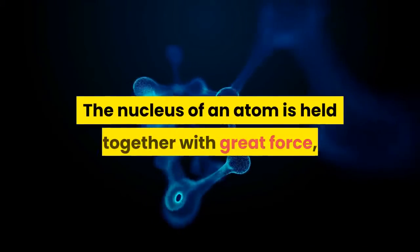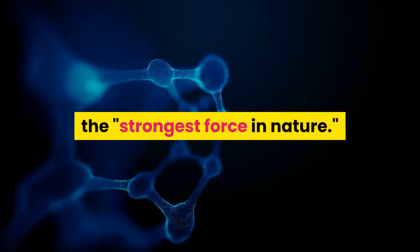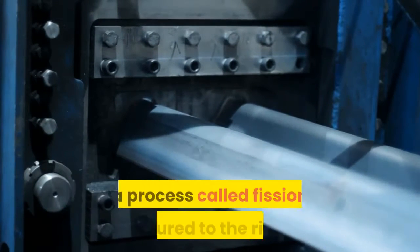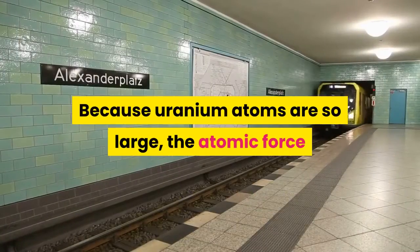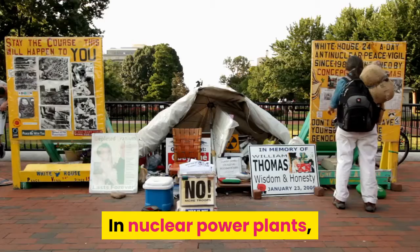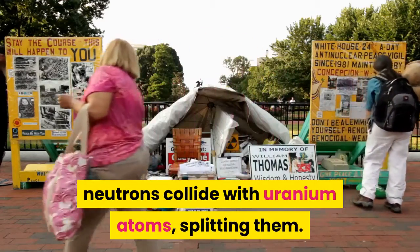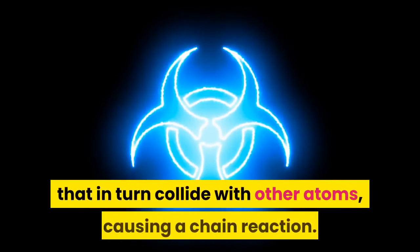The nucleus of an atom is held together with great force, the strongest force in nature. When bombarded with a neutron, it can be split apart, a process called fission, pictured to the right. Because uranium atoms are so large, the atomic force that binds it together is relatively weak, making uranium good for fission. In nuclear power plants, neutrons collide with uranium atoms, splitting them. This split releases neutrons from the uranium that in turn collide with other atoms, causing a chain reaction.